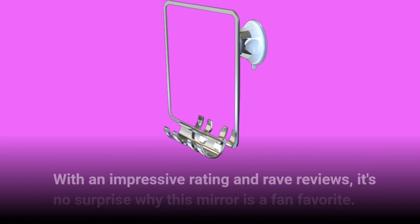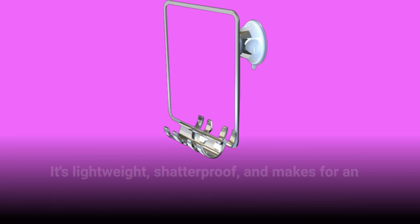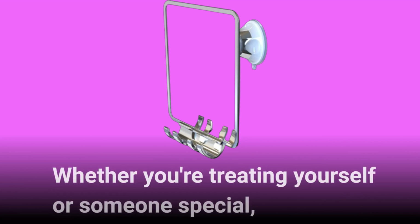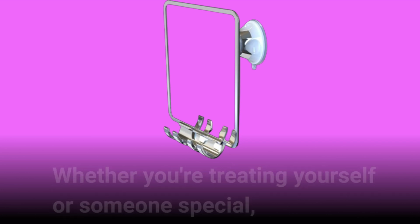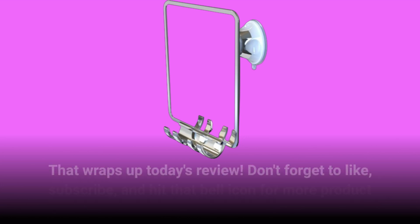With an impressive rating and rave reviews, it's no surprise why this mirror is a fan favorite. It's lightweight, shatterproof, and makes for an ideal gift for anyone who values functionality and style in their bathroom. Whether you're treating yourself or someone special, the Luxo shower mirror is your go-to choice for a fog-free, hassle-free grooming experience. That wraps up today's review.